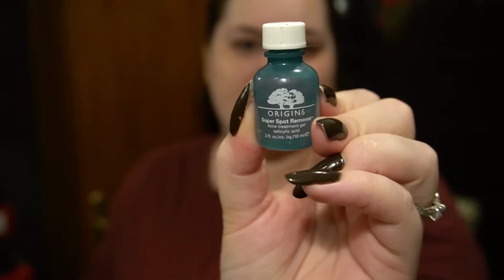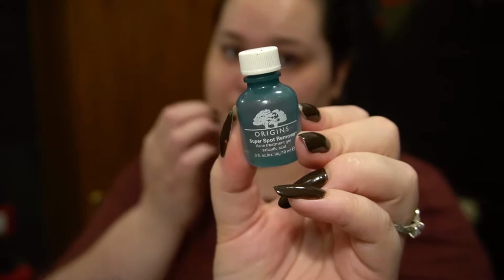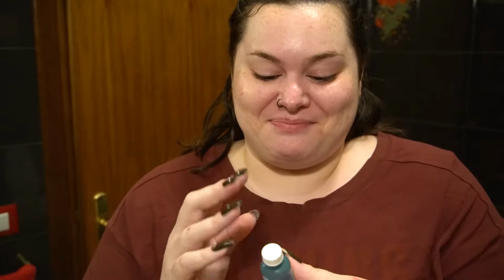I only have one more thing to mention to you guys, and that is the Origins Super Spot Remover. It's this tiny little tube. It is an acne spot treatment. This has lasted me so long. And it's basically a salicylic, how do you say that word? Salicylic. I hope you guys know what I'm trying to say because I don't know how to say it right now. Other times I have no problem, but apparently I can't. I literally can't say it right now. Anyways, it's an acne treatment.